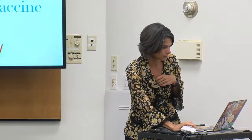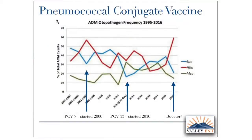So here's sort of a schematic that shows the difference in the otopathogen frequency over time affected by the vaccinations. So you see in 1995 to 97, we started off with strep pneumo being our most common pathogen, H flu being our next, and then MCAT at the bottom.